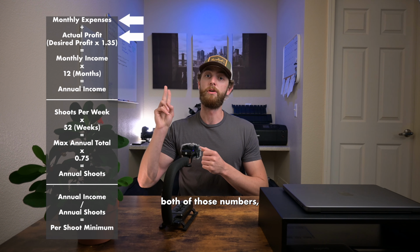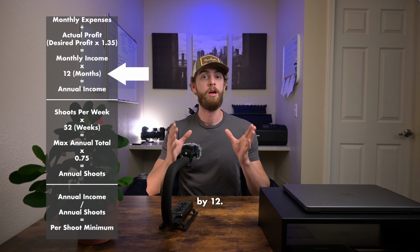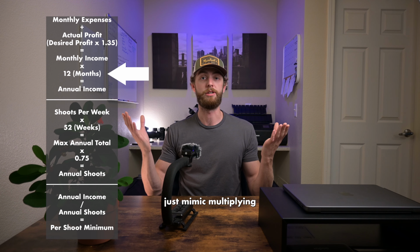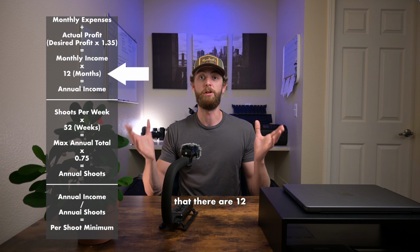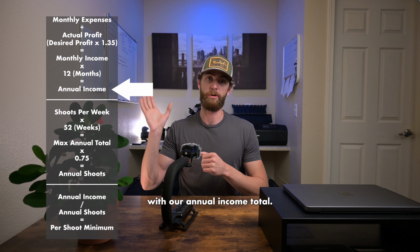Once we have both of those numbers, we're going to add them together, and we're going to multiply it by 12. Multiplying it by 12, of course, just mimics that there are 12 months in a year, and that is going to leave us with our annual income total.